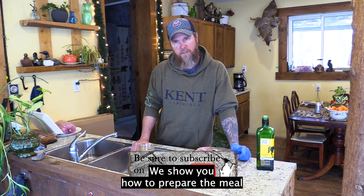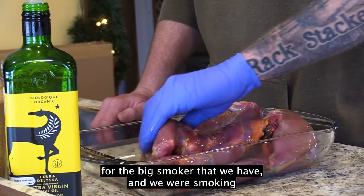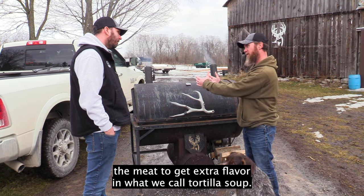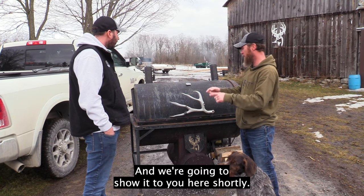We show you how to prepare the meal for the big smoker that we have, and we were smoking the meat to get extra flavor in what we call tortilla soup, and we're going to show it to you here shortly.